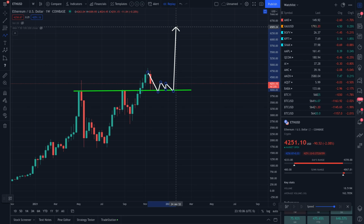All right, ladies and gentlemen, remember, this is the part where we say, have a plan in the market always. That's extremely essential, not important. It is essential. All right.